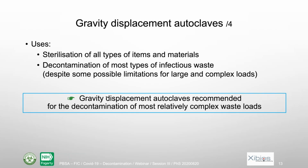So gravity displacement autoclaves are recommended for the decontamination of most relatively complex waste loads. So in most situations, except perhaps for very high risk situations, this is the recommended type of autoclave for waste.